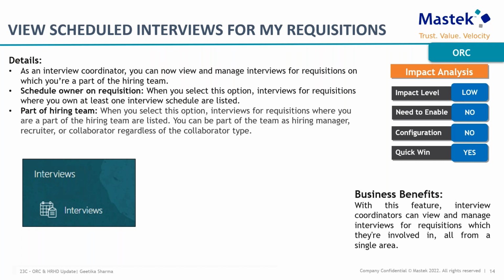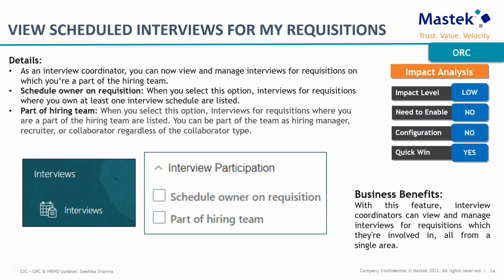If you select this option, then interviews for requisitions where you own at least one interview schedule are listed. If you select the other option, which is part of the hiring team, then all those interviews in which you are a part of the hiring team as hiring manager or recruiter or a collaborator, regardless of the collaborator type, those requisitions will be listed. With this feature, the interview coordinator can view and manage interviews for requisitions which they are involved in, all from a single area, which was not earlier possible.